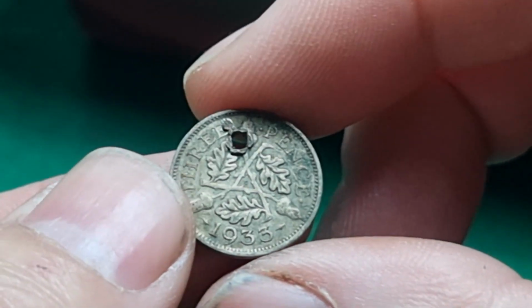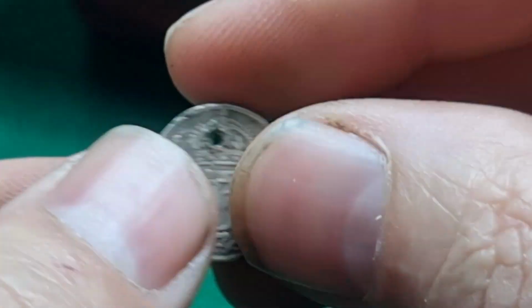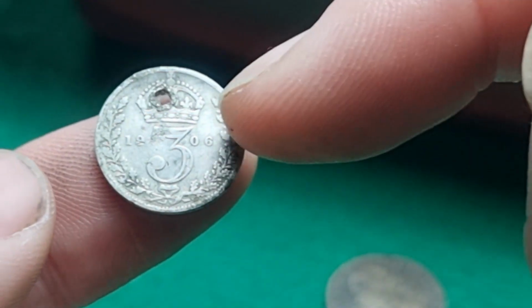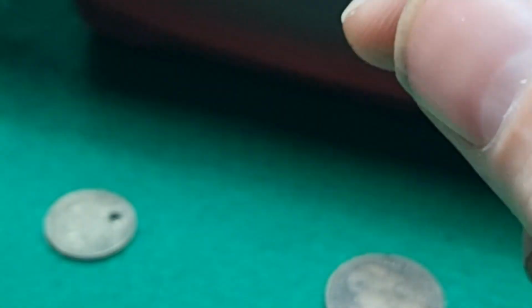It's a 1933 threepence. And a 1906 threepence, which I do know is a date that is required for the album again.